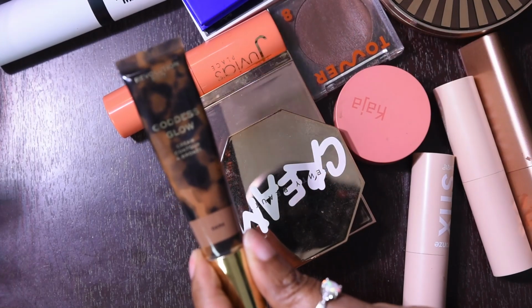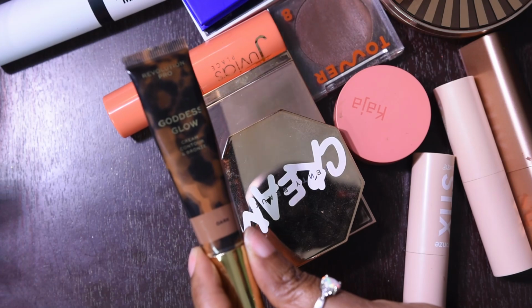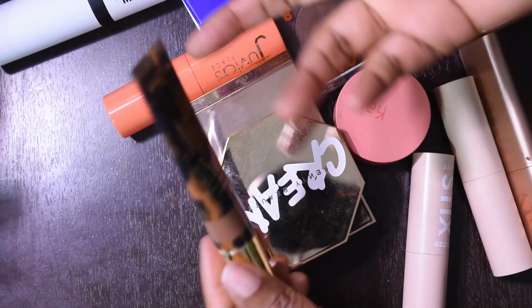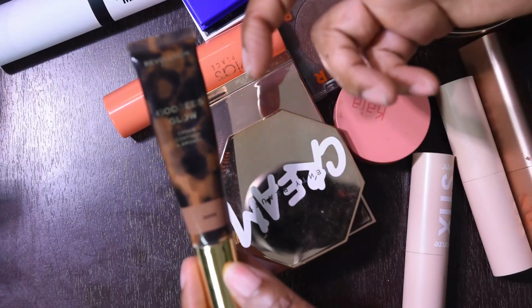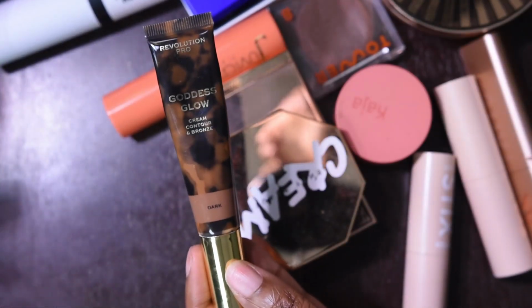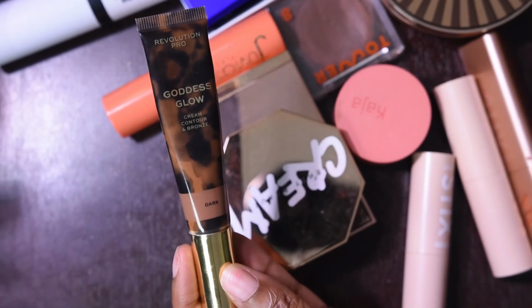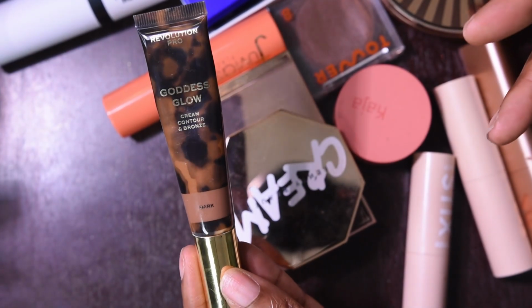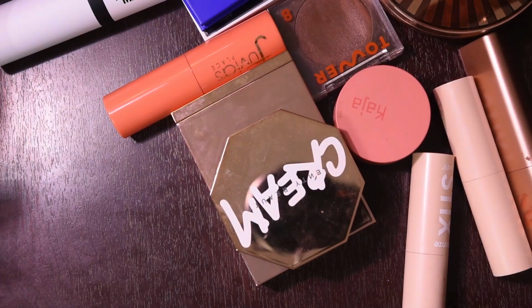Another one, just it's not a favorite. I don't like the shade. It's pretty much my skin tone. This is the Revolution Pro Glow Goddess in the shade Dark. I got this in the trio. I'm not a huge fan of this trio, but the formula on this is really good. It's just not dark enough for me. I think in the trio, they did have one darker shade, but I would have assumed I'm dark because in most brands, I'm dark. Anyways, not something I need to keep. I will get rid of it.